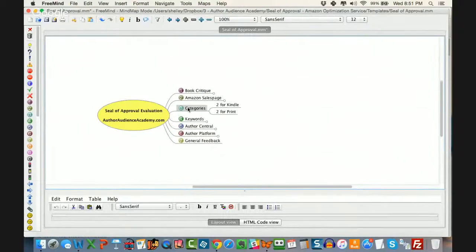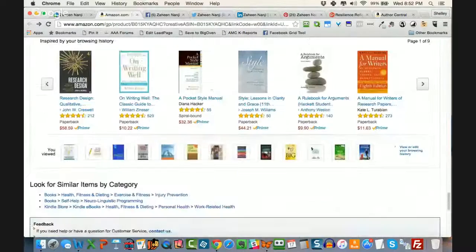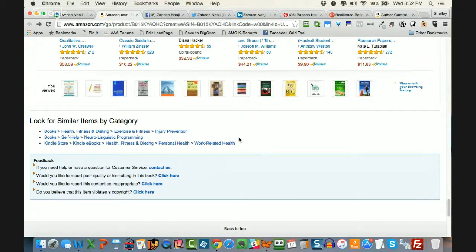So one of the things that you can look at is, you get 2 categories for Kindle and 2 for print. And let me just see if I can see which categories you're in here on Kindle. So it looks like it's just showing you with 1 category on the Kindle store. You may want to check and make sure that you have identified 2 categories for Kindle. And you have the ability to do that, and you can just go into your kdp.amazon.com account and make sure that you've chosen 2 categories. And if not, you can always contact them, or you can always update it in your account or contact them.